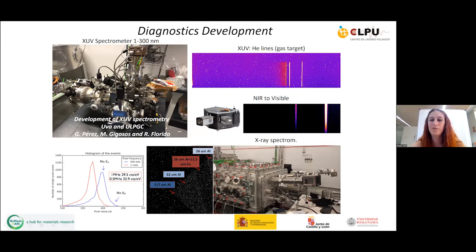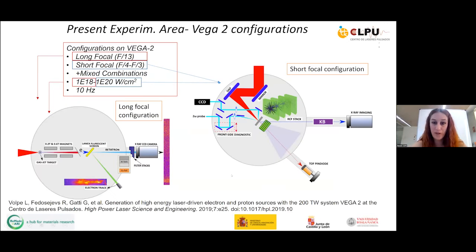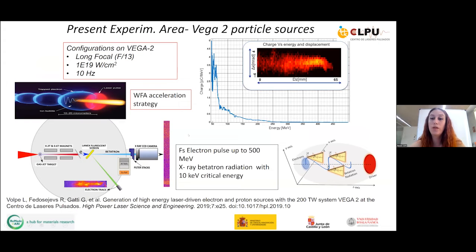Now I'm going to switch to the particle sources we have and their characteristics. As I mentioned before, we can operate either in VEGA-2 or VEGA-3 lines, depending on the required characteristics of the particle beams we want. This is the case of VEGA-2, with the two possible configurations with long or short focal length. In the case of the long focal length configuration, we use gas targets to accelerate mainly electrons. These electrons are accelerated by a typical mechanism called wakefield acceleration.